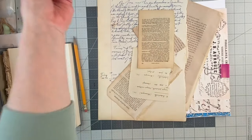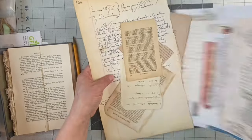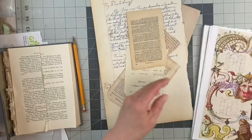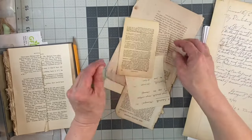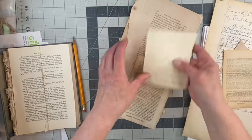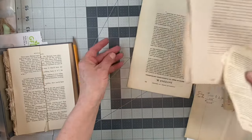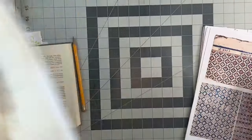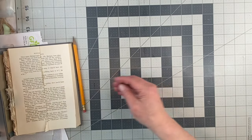Because it's already been 7 minutes. Okay, let me pull up my sleeves here and we're going to get started. I am working with some of my digitals, and I'm also going to be working with the new kit here. I'm working with some ledger paper, some book pages. This is French ledger paper, and that's all I have on my desk, and some book page. I think that's all I'm going to need. I always take out too much, so we'll see.